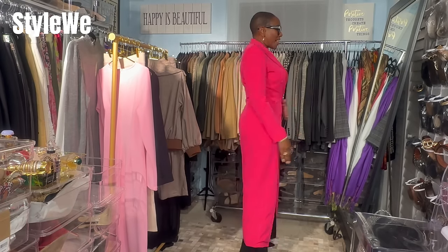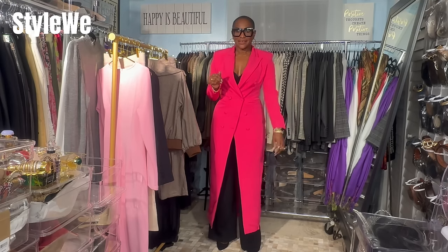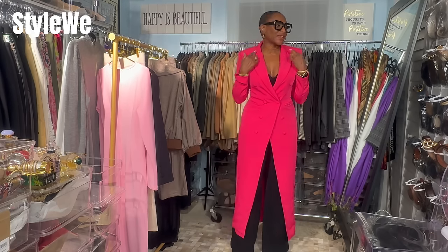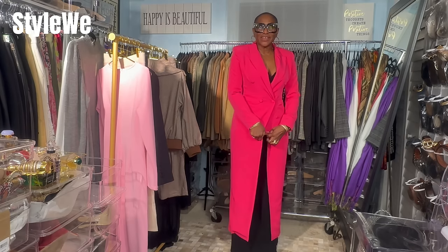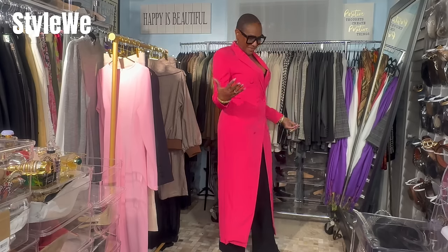Y'all know I'm OCD, right? But apart from this, I love the dress. This is the only thing that bothers me, this stitching right here, that it wasn't done correctly. Apart from that, I love it. I wish it fit. I wish I had gotten a large and it buttoned, but I didn't.